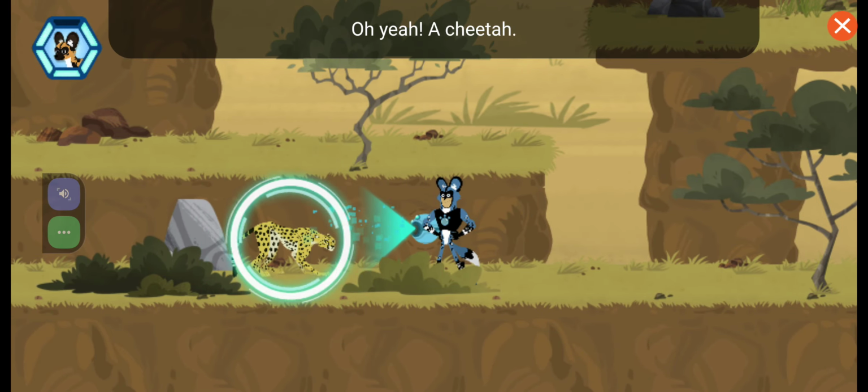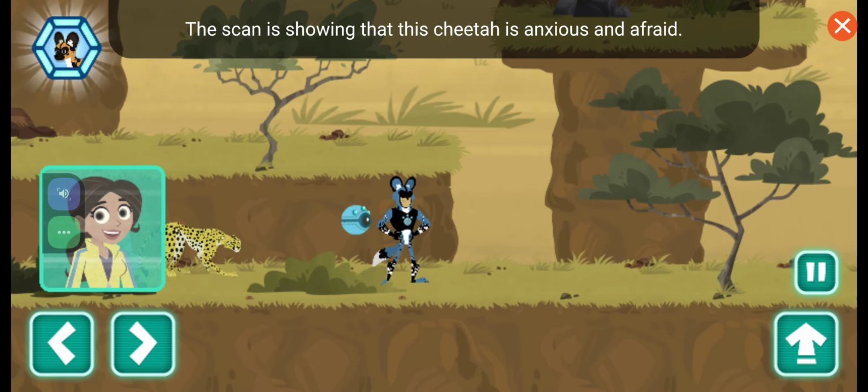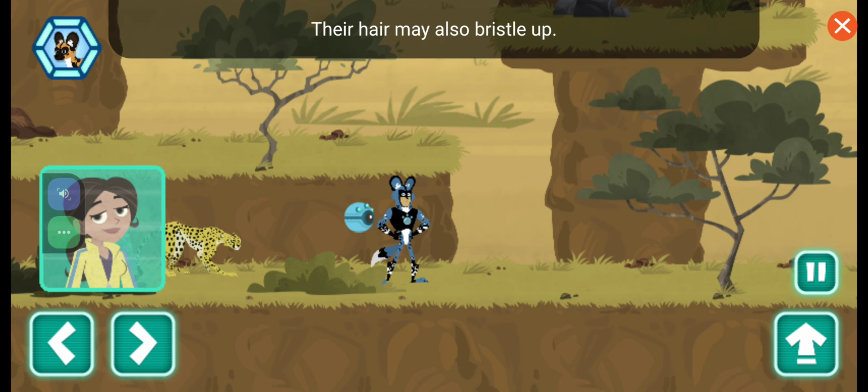Oh, yeah! A cheetah! Can you help us find the lost puppy? Scan. The scan is showing that this cheetah is anxious and afraid. When this happens, they may react by crouching and their ears will flatten on their heads. Their hair may also bristle up.